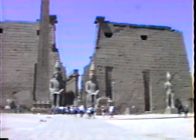So, the Temple of Luxor. Here is the Red Sphinx.